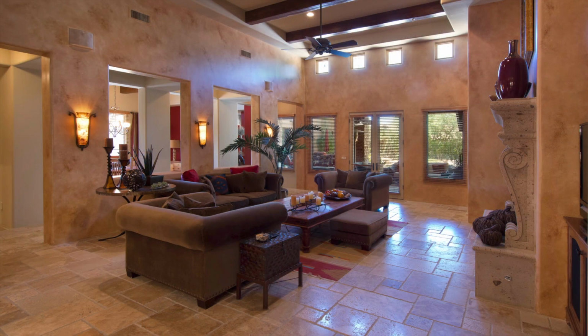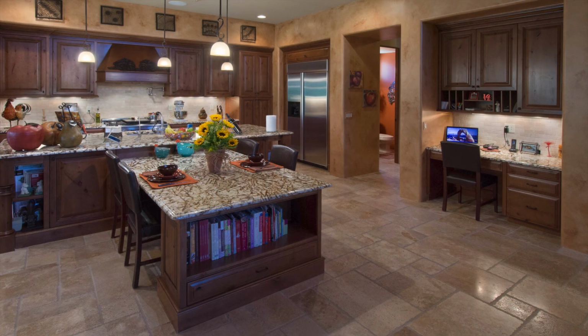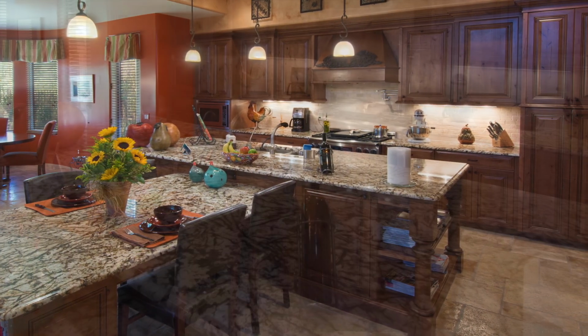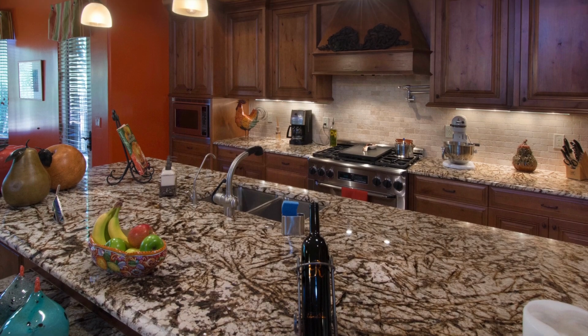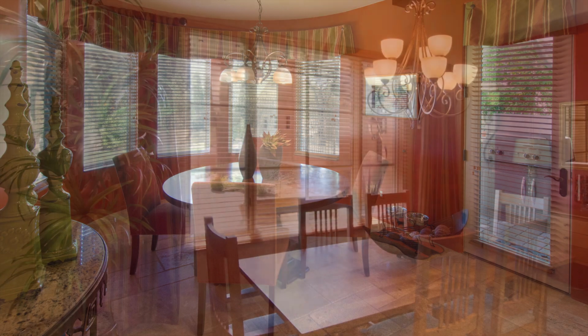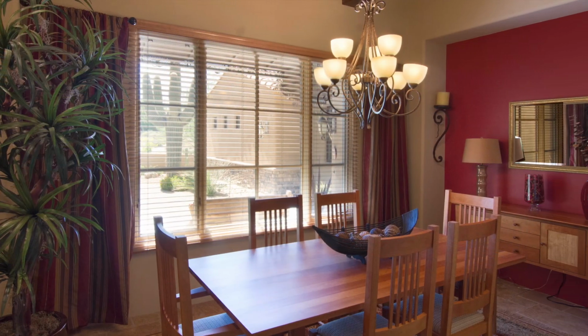As you enter into the great room with Cantera stone fireplace, it opens to a chef's kitchen with an attached eat-in granite table, a Decor oven, and Miele dishwasher. Attached to the expansive kitchen are two large dining areas.